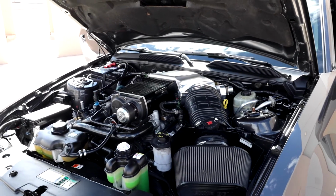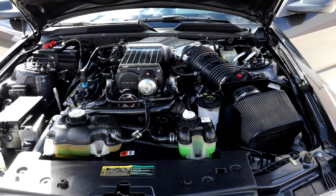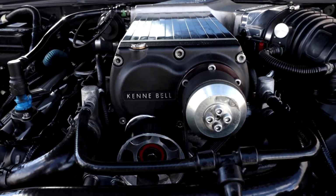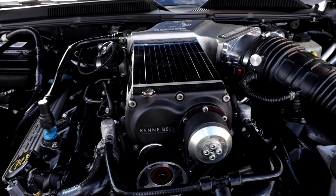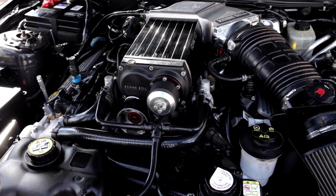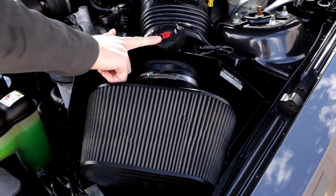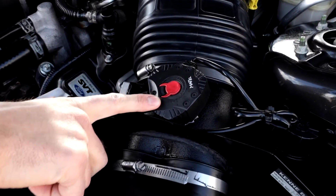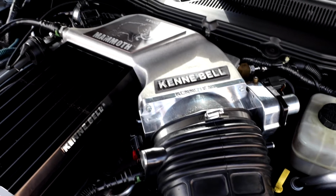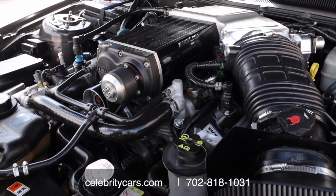Okay guys, we got the engine here. Basically, you've got the factory GT-500 motor. It's the tried and true motor that everybody likes. On top of that, we've got a Ken Bell Mammoth supercharger system. This is one of the top of the line superchargers you can possibly buy. You've also got a tuner system here. That's the Diablo Sport, I believe. So that does add quite a bit of horsepower, and you're gonna need to know what you're doing driving this car.